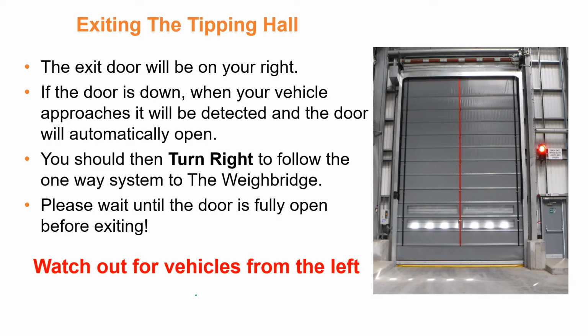When you are leaving the tipping hall, the exit door will be on your right. If the roller shutter door is down, your vehicle will be detected when you approach and the door will automatically open. You should then turn right to follow the one-way system to the weighbridge. Please wait until the door is fully open before exiting. Be aware of vehicles approaching from the left as you exit the tipping hall.